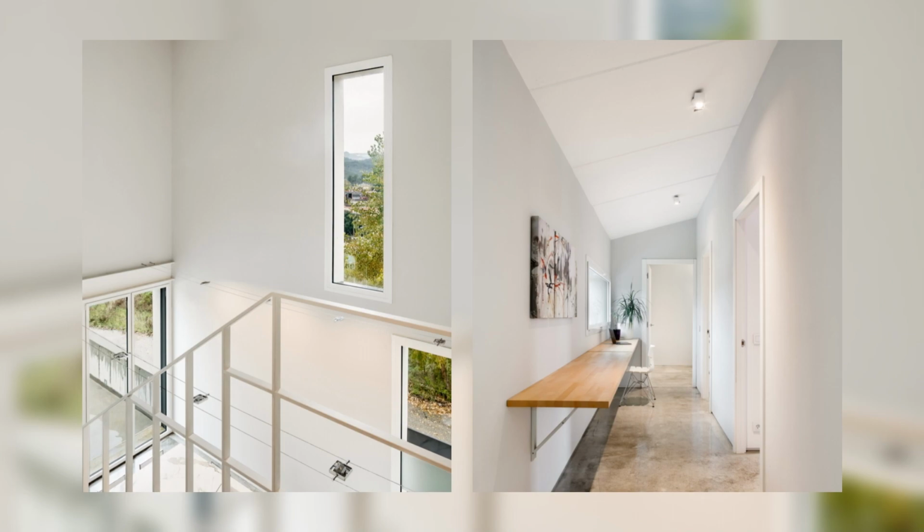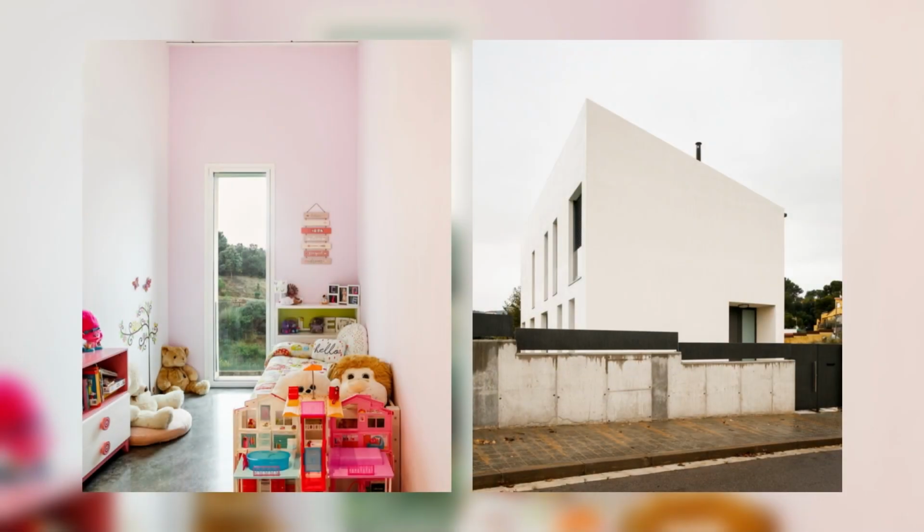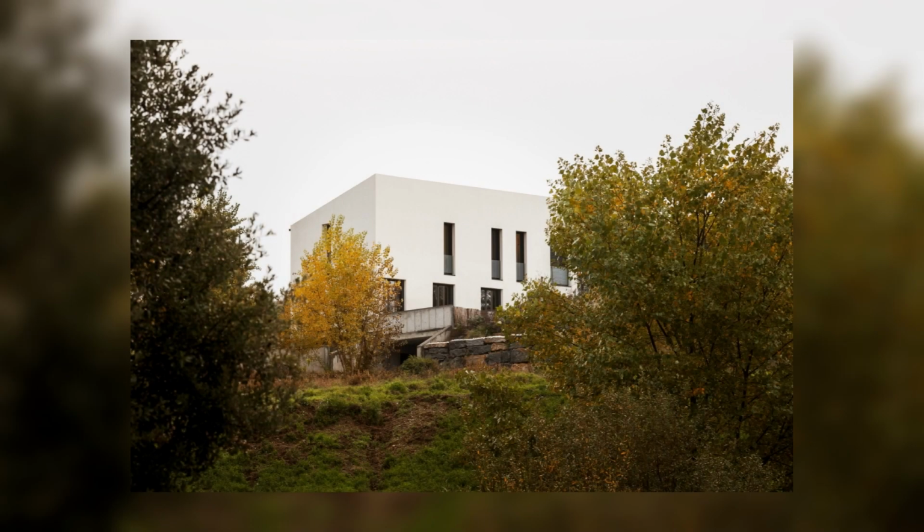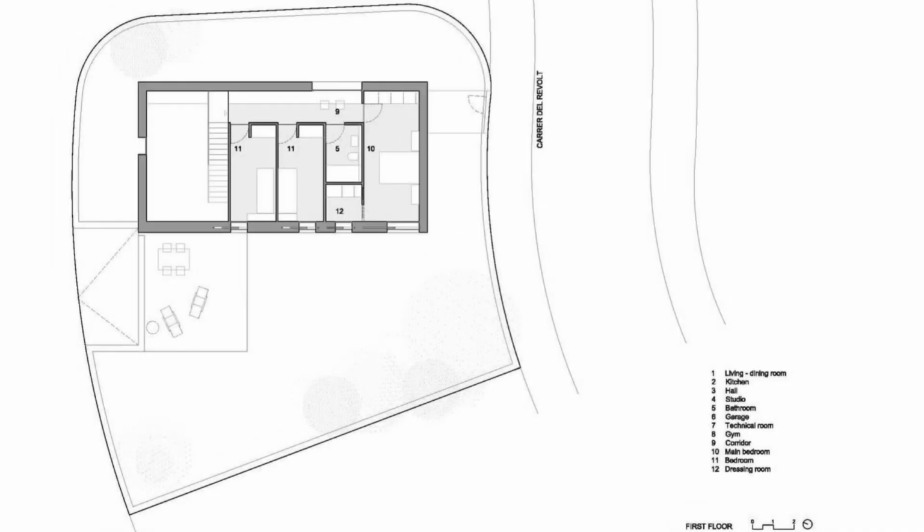The exterior has therefore been produced with a single material, on the facades as well as on its single-pitch roof, emphasizing the volumetric clarity of the house. The vegetation that has grown haphazardly on the adjoining plots, not built on, leaves the house partially hidden.